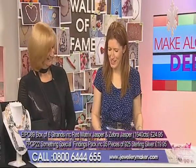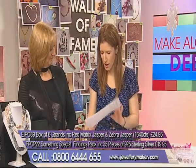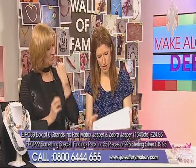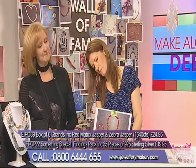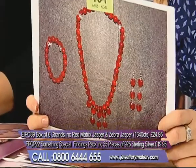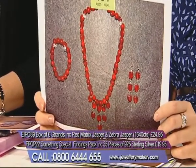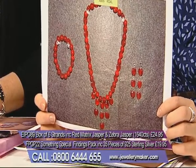I'll bring you the first one, and then Debbie's going to bring you the one that we're having a lovely little chuckle over. So this one, I'm thinking very Valentine's-y, actually. Just like a little heart at the bottom. Gorgeous shape, really lovely colours here. Bright, bright reds. This is from Sarah in Finchley in London. She says, "Hi all at JM. This is my entry for this week's Wall of Fame, made from carnelian rounds and hearts from a 3-strand pack and silver findings.